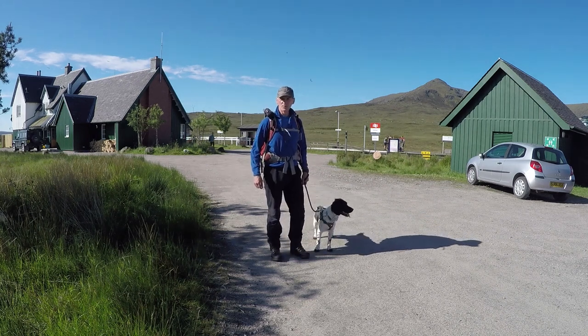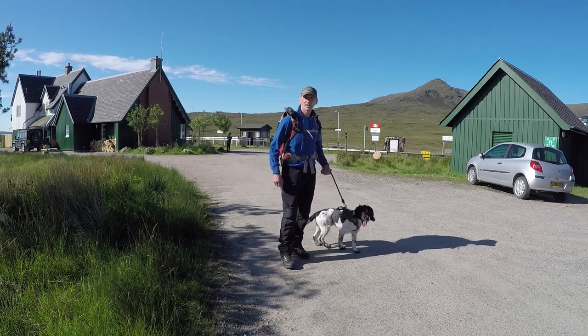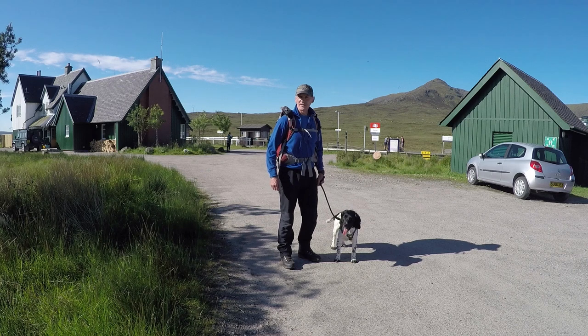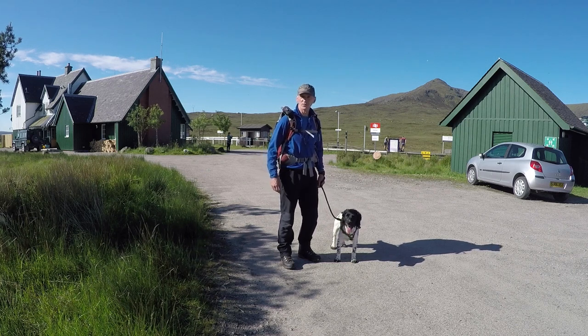So it's about 9 o'clock in the morning. I've just arrived at Corrour station, drove to Bridge of Orchy, on the train because this Munro, Beinn na Lap, is not accessible by road.